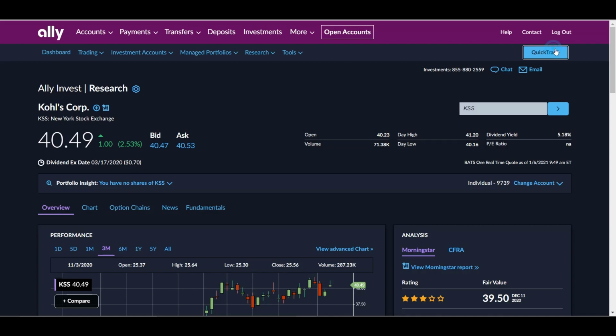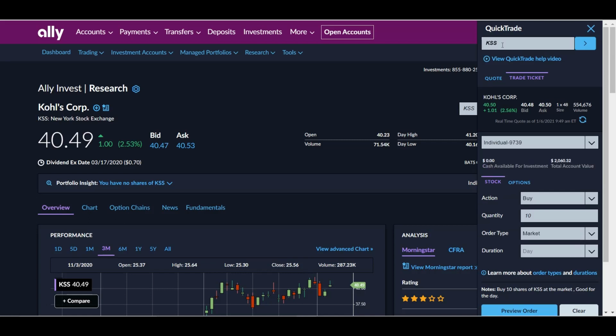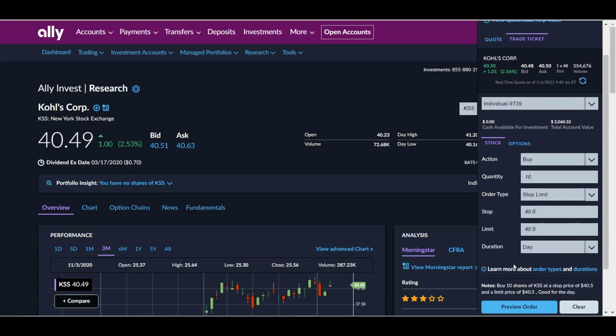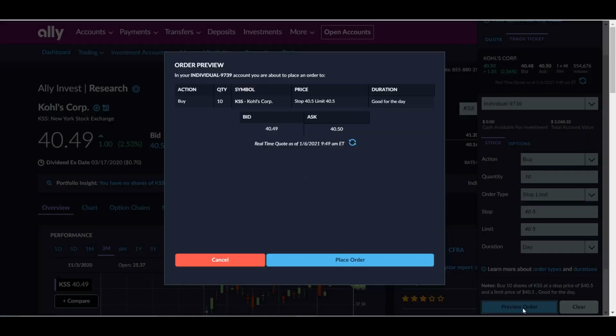So coming over here to quick trade, I'm going to make sure Kohl's ticker is up here, KSS, and then I'm going to come down to the action of buy, quantity 10, doesn't matter. Order type, I'm going to go to stop limit. And then we have these two prices right here. I'm going to just leave it there and I'm going to show you what's going to happen.